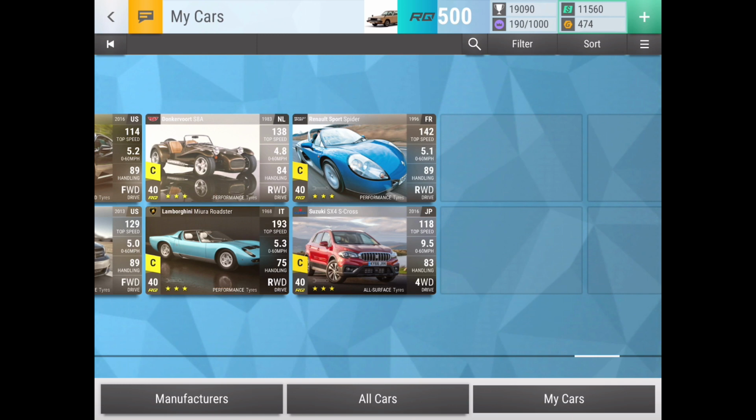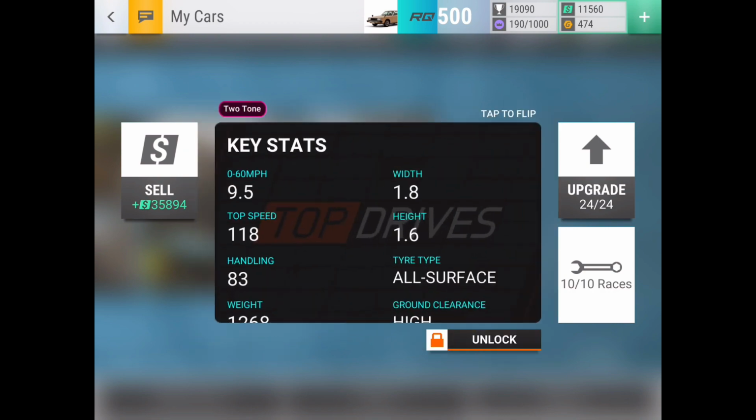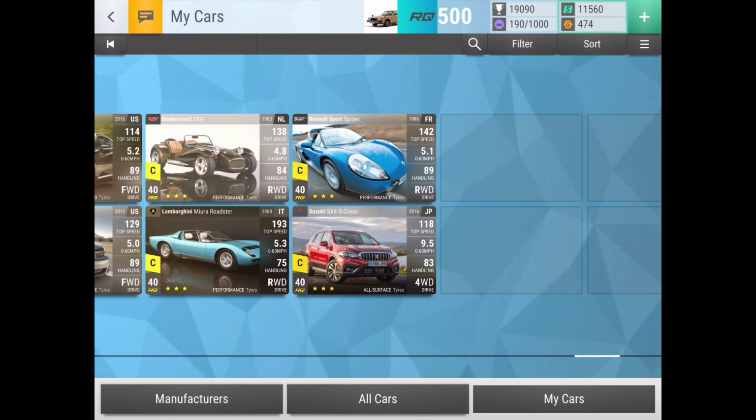So it is actually a surprisingly useful car, and I'm glad it got the two-tone tag, so I was actually able to end up keeping it, because I never would have kept this car. But now using it sometimes, well, for 11 races, I guess, but using it for those 11 races and clubs, I realized the potential that this car could have, and now I just need another club event where it'd be worthy to be used again.